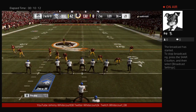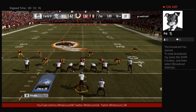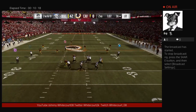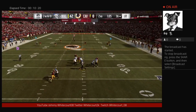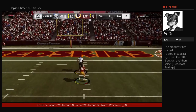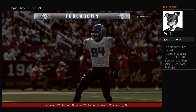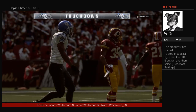An incomplete pass on first down. That leads to a 2nd and 10. Again on 2nd and 10, it's Roethlisberger. He's going to sling this deep downfield. Got a man, it's caught at the 6-yard line. And all the way in for the touchdown.